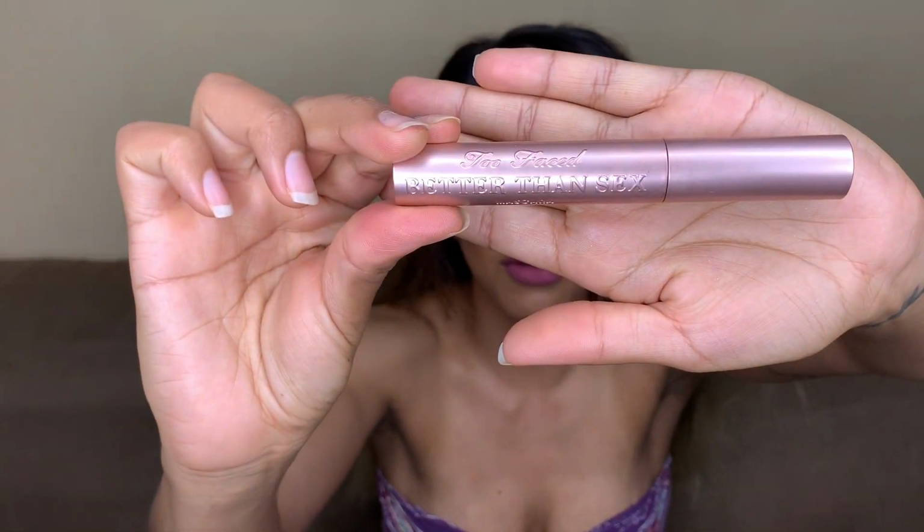For my mascara, I use the Better Than Sex mascara from Too Faced. It did come with that little bag that I showed you guys in the beginning. I love this mascara because my eyelashes are very thin and very short, so whenever I'm not gonna wear fake eyelashes, I'll just put this on, apply a little bit, and it makes a big difference.